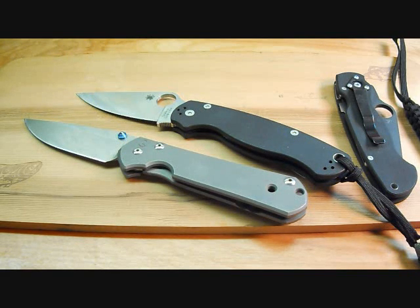And go get you a Spyderco Paramilitary 2. Don't wait till tomorrow. Get it today. Especially if you can find one.